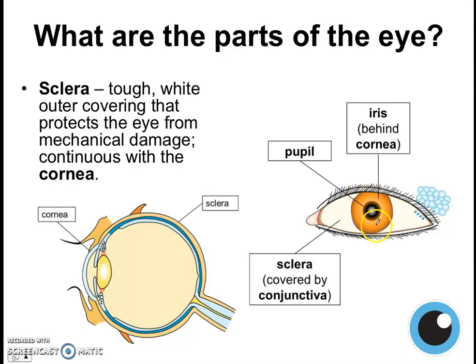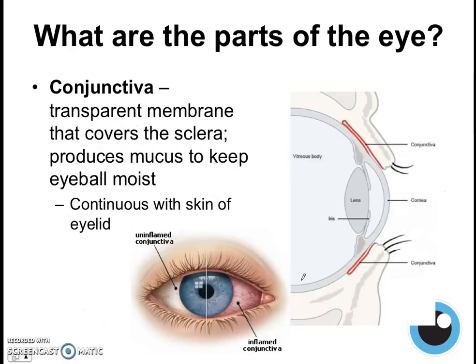Well, that's because in the front of the eye, instead of the sclera, we have the cornea. And the cornea is a transparent layer of tissue, and we'll see that it's important later for bending light into the eye. And you can see that the cornea is in front of the eye, and the cornea is continuous with the sclera, meaning that here's the sclera, and then it actually kind of changes into the cornea at the front of the eye.